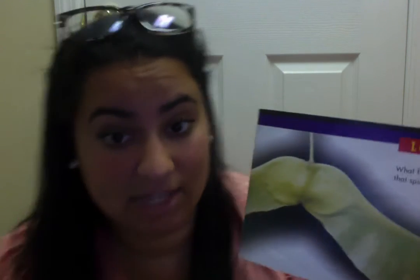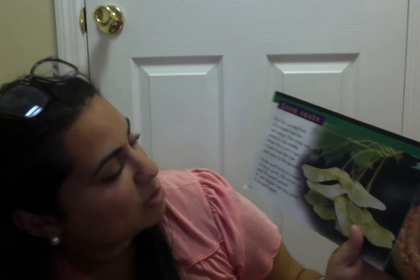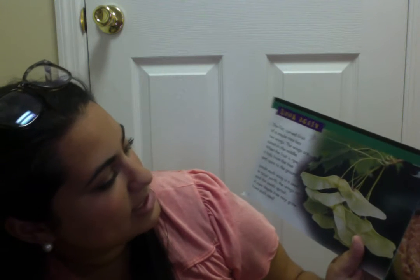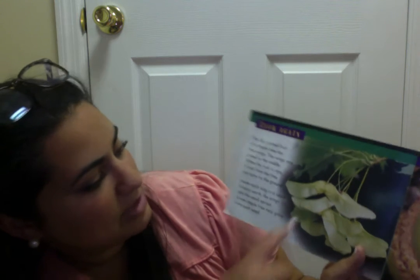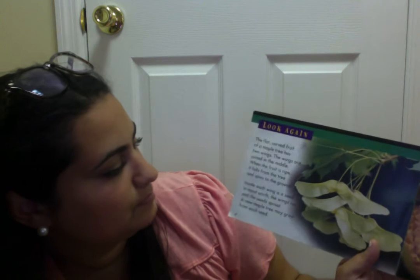What fruit has wings that spin in the air? So this is a different kind of seed. It looks a little different than the apple seed. The flat, curved fruit of the maple tree has 2 wings. The wings are joined in the middle, so these are the 2 wings, and they're stuck together in the middle.